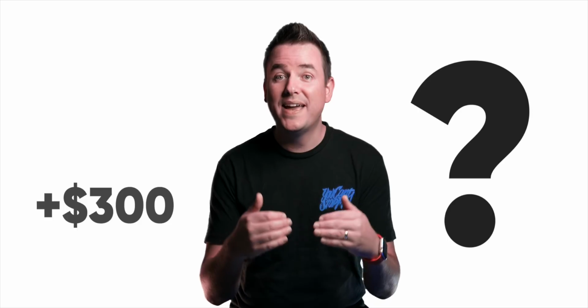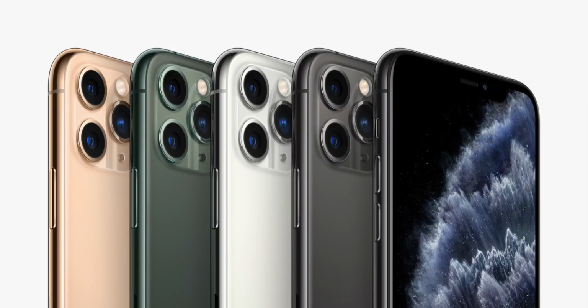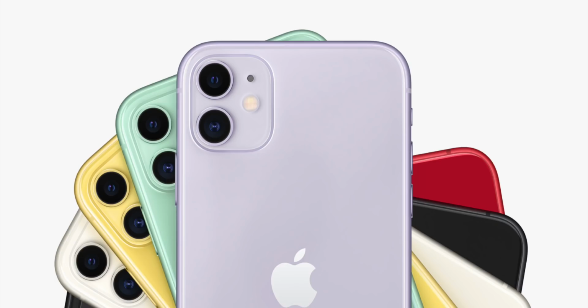The real question for those kind of people is, how enthusiastic are you? Are you enthusiastic enough that you want to spend an extra $300 to have the latest, greatest camera setup? So the iPhone 11 Pros have 3 cameras and just the regular 11 has 2.